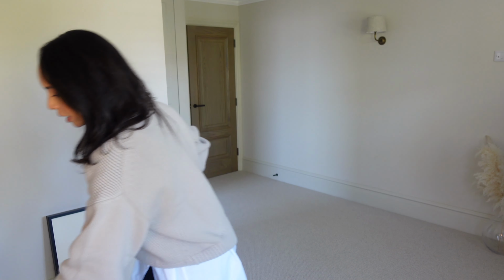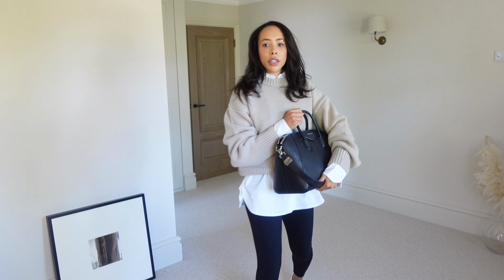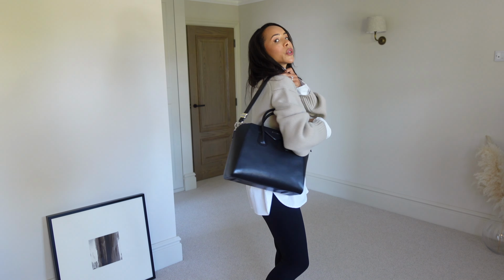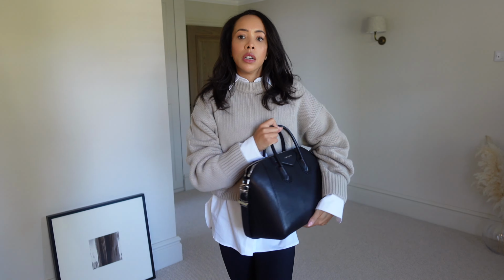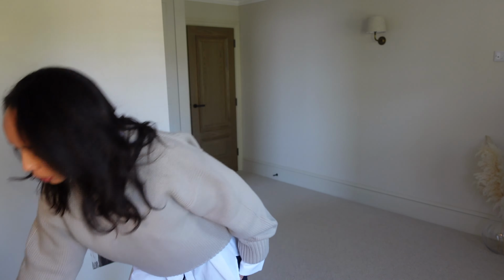But yeah, this is my look. Or even run into work with my laptop. And this is my Givenchy, I think it's called Antigona bag, that I've had for, I don't know, 8 years, probably longer. Great condition, wears really well. But I feel like I'm going off piste here. It's becoming like a handbag haul. But yeah, this is the jumper.